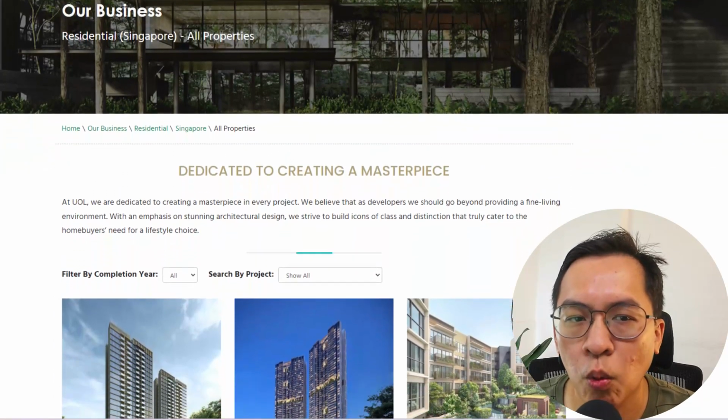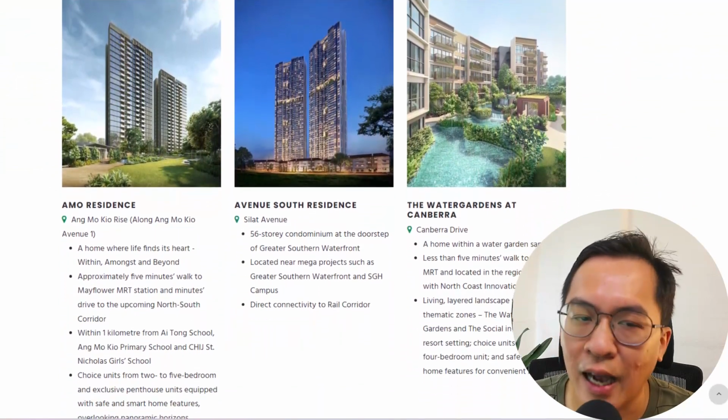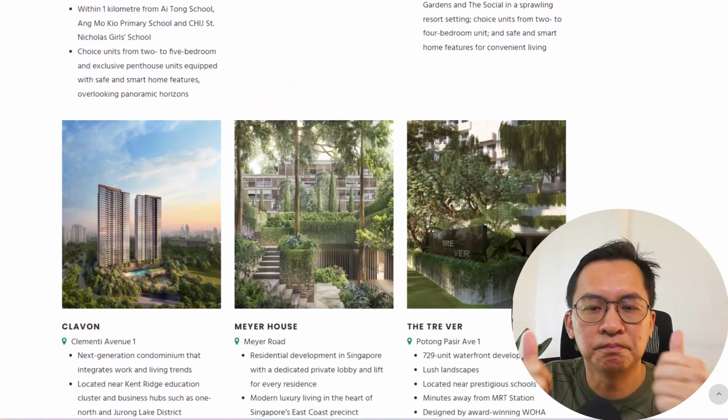That is why I always say UOL project can buy. They build quality project. They are highly sought after in the resale market. Well done, UOL.